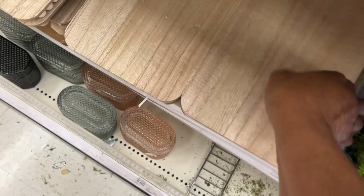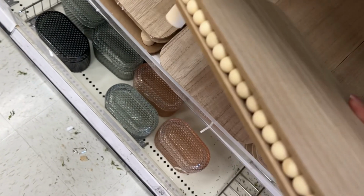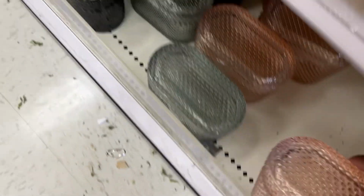Now here are two of my favorite things I found in the Target dollar spot. First, this little riser. Love it, love it, love it. I'd actually like to stain it a little bit more, but I love it. That is it right there. And then these little jars down here, they had them in green and a burnt orange and black. And I didn't pick them up. Why? I don't know.